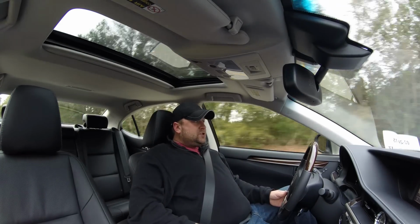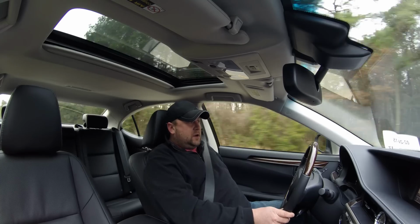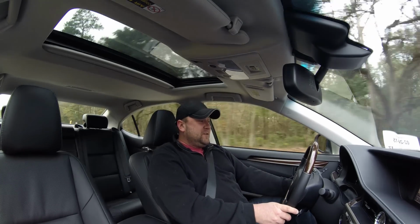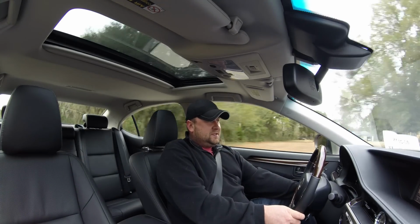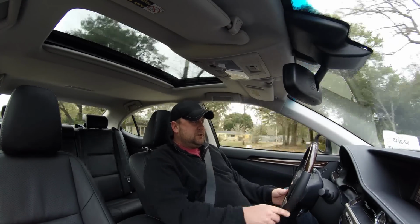And those are great, but there is another option for the ES. The seats are comfortable and they have a good range of adjustment. You have a power-operated tilt and telescoping steering wheel here. It doesn't come out too far, which is a little disappointing, but it is just very comfortable and chill. Really easy to get into a good driving position.